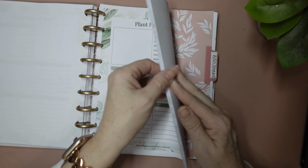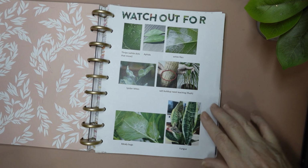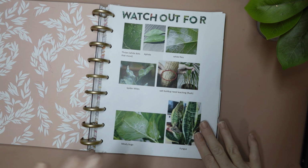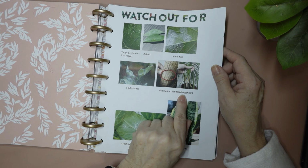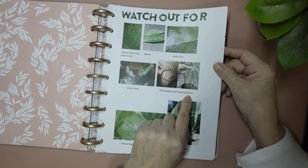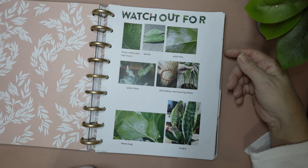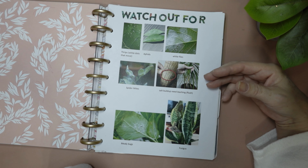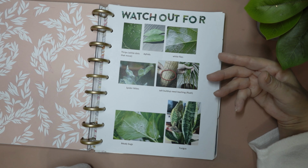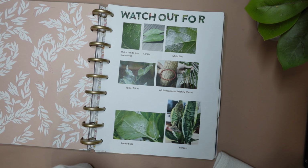Have a few pages left, plenty of room for more. Bugs and diseases. So I put these stickers up here just to add to it and make it look better. Thrips, aphids, whiteflies, spider mites, salt buildup, you need to leach, which is basically where if you're using tap water or something like that. I guess it's just tap water. I don't know if it happens with other waters, but they can hold on to the salts and it burns the tips and you can see the white, I guess, kind of building up on the trunks.